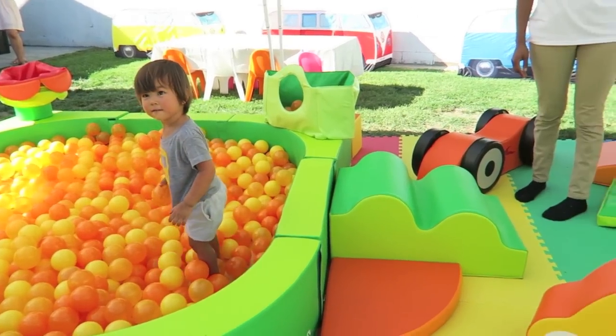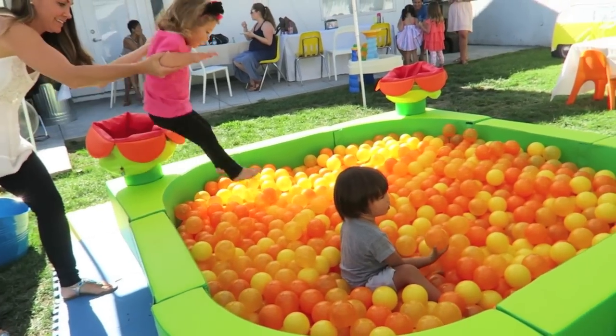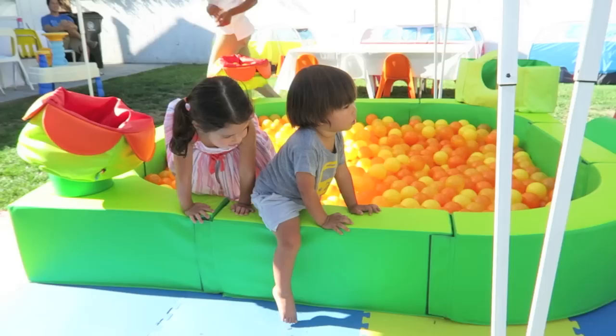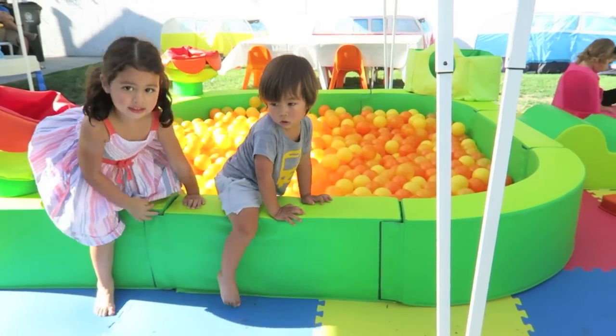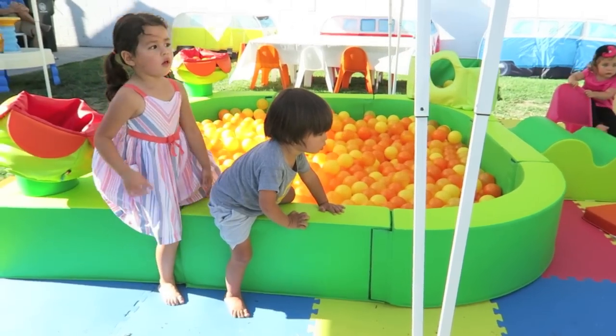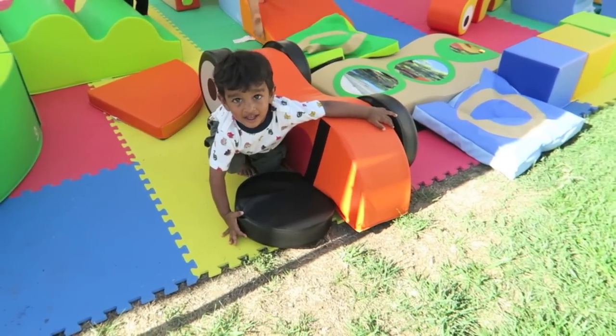Do you love it? Ava, yeah. Do you want to go in the ball pit? What do you do with it? You throw the ball? Ava's jumping in the ball pit! Are you having fun? Where are you going? You want to go over here and play with the cars and Ian? Look! Ian took the tire off! You took the wheel off!